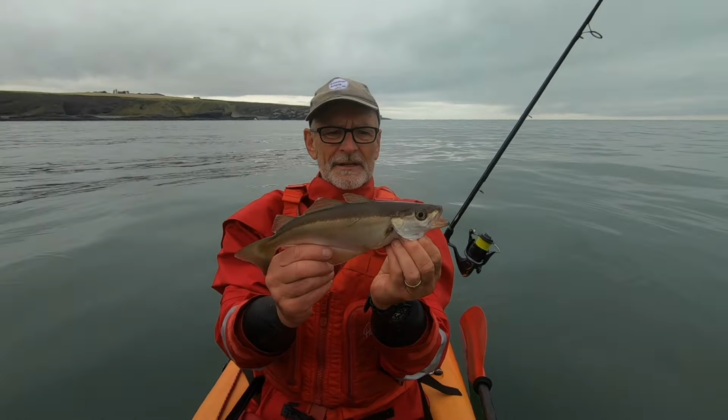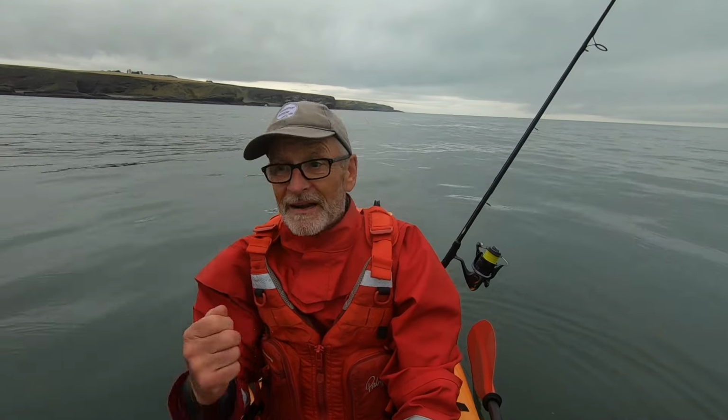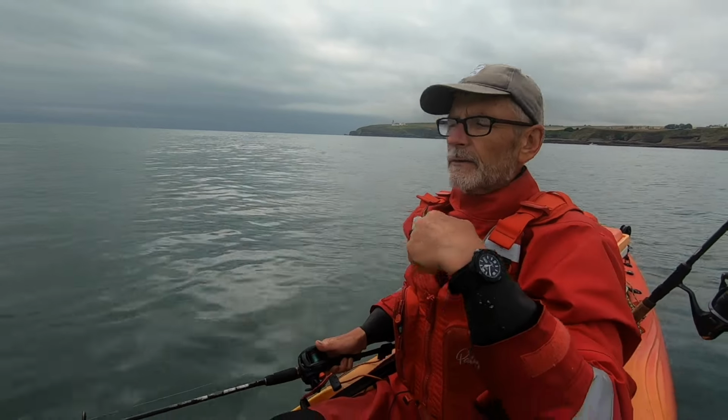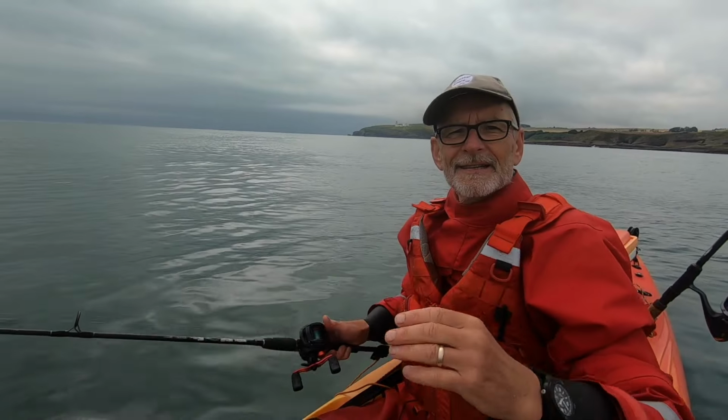So having fun with the pollock today. It's only small, that one. But I was just saying, should I change the lure? Bang, and it went. So if it goes quiet again, I'll say, shall we change the lure? Bang, hopefully. Now I was in the middle of telling you I'd moved out, and there was a beep and the GoPro battery was flat. So we changed the battery, so you're back online.